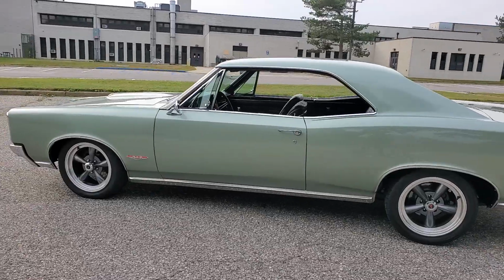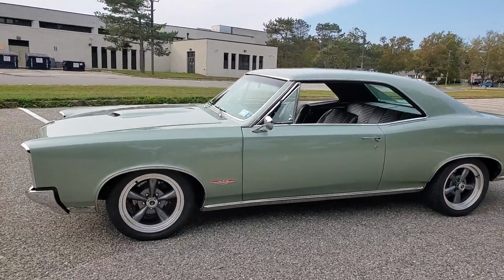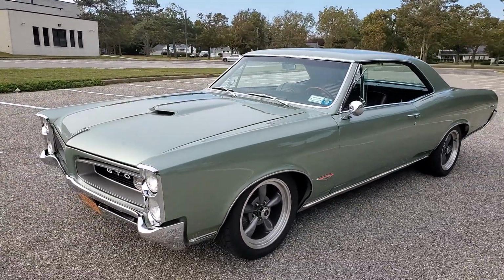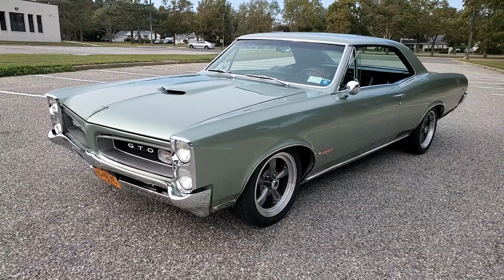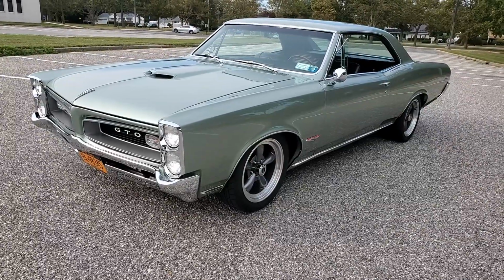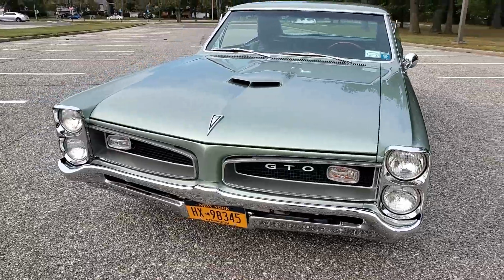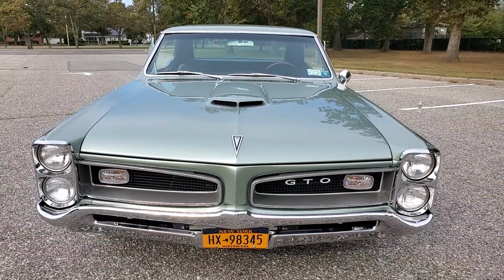The front end has tubular control arms up and down. Borla stainless steel exhaust, the X pipe. It's all mandrel bent. 3.33, 12-bolt Posi rear. And then 4-wheel power disc brakes, slotted drilled rotors, 17-inch wheels with Nitto tires. And the color's Palmetto green, very nice color.